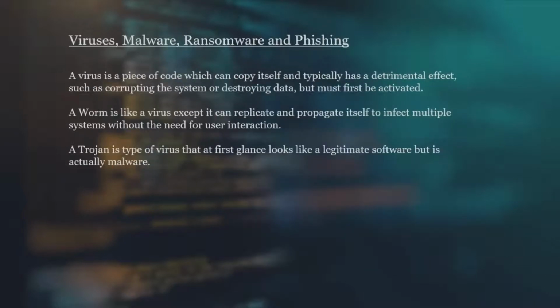Moving on past ransomware is going to be viruses. Now, a virus is a piece of code which can copy itself and typically has a detrimental effect such as corrupting the system or destroying data, but first must be activated. When it says that it copies itself, what that means is that it could copy itself to a different location on your computer. It may copy itself into an email. And there's lots of different things that it can do, but more often than not, you have to be the driving factor in this. It's something that you did that makes it to where it can run. It basically doesn't have the privilege to run on your system and it requires your authorization.